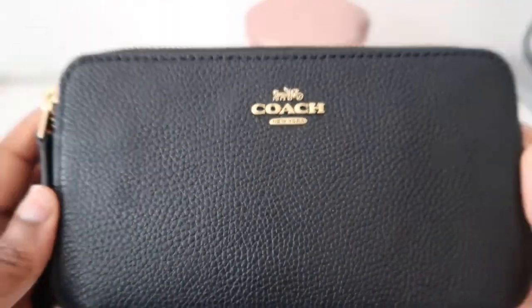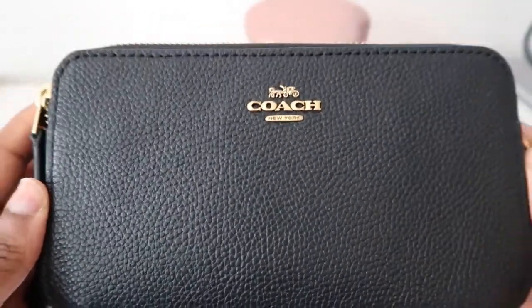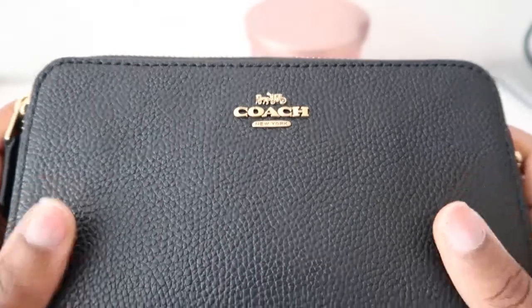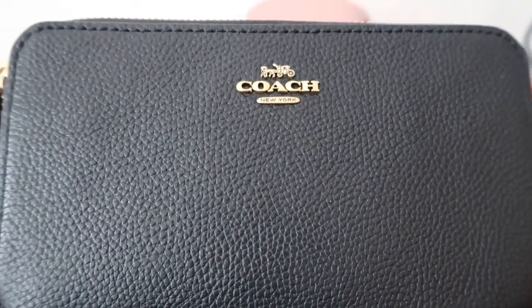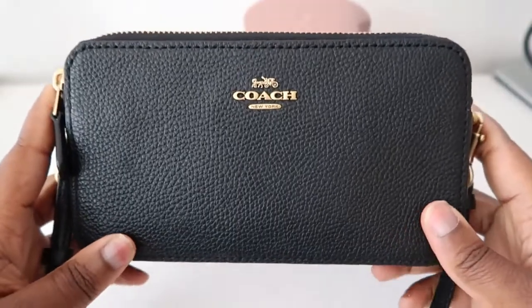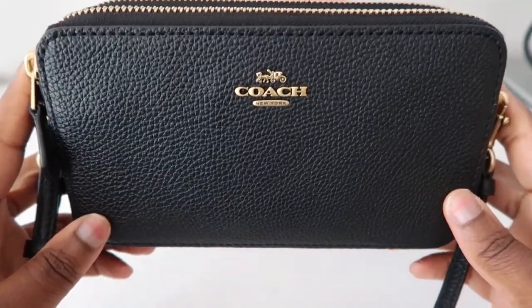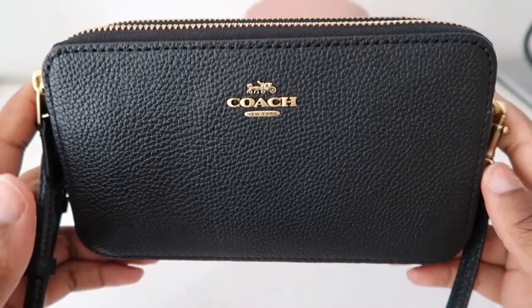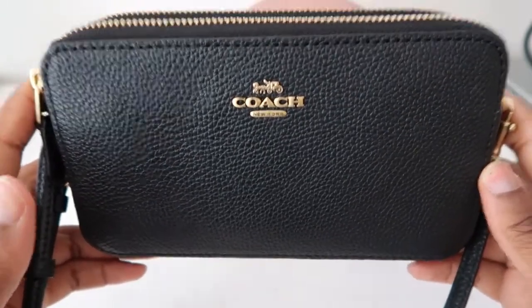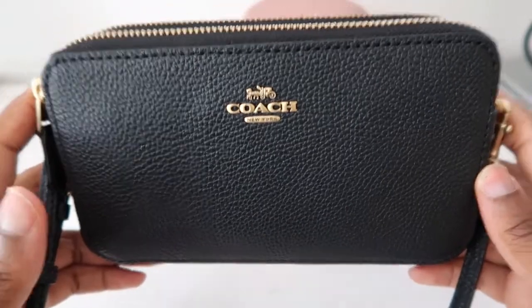But what pleasantly surprised me, especially when you go into the store, is the quality. The quality of some of these bags rivals, even beats, some of the Gucci and high-end luxury stores. It comes down to the cut of the leather they use, the style, the model. But I was very, very pleasantly surprised.